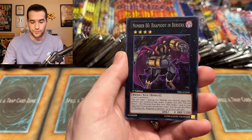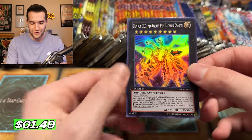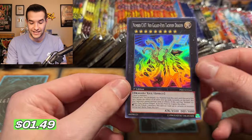It's because it's been an hour, guys. It's been a long time. Number 80. I'm losing it as we go. Oh, what a number, C107, Neo Galaxy Eyes Tachyon Dragon. That is not a bad card either. We'll take it. Shadow Specters.